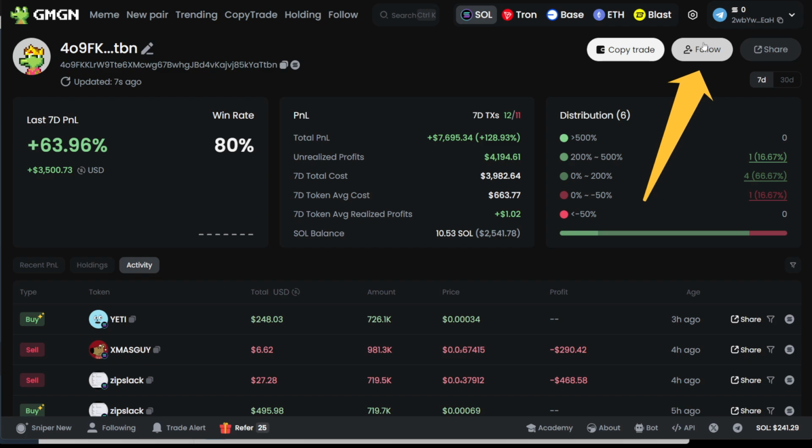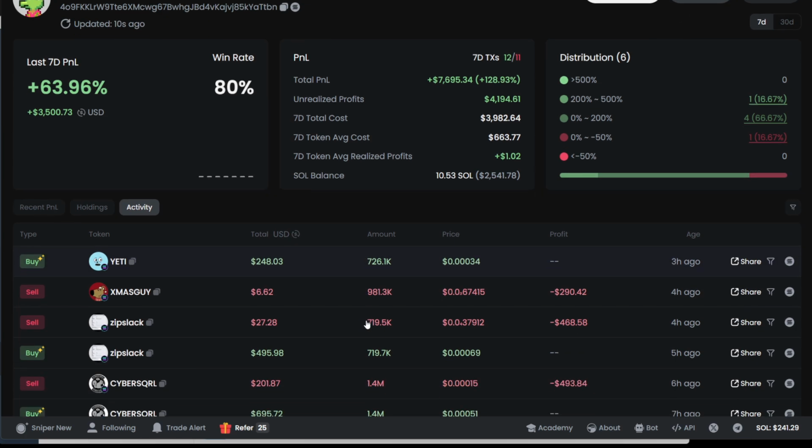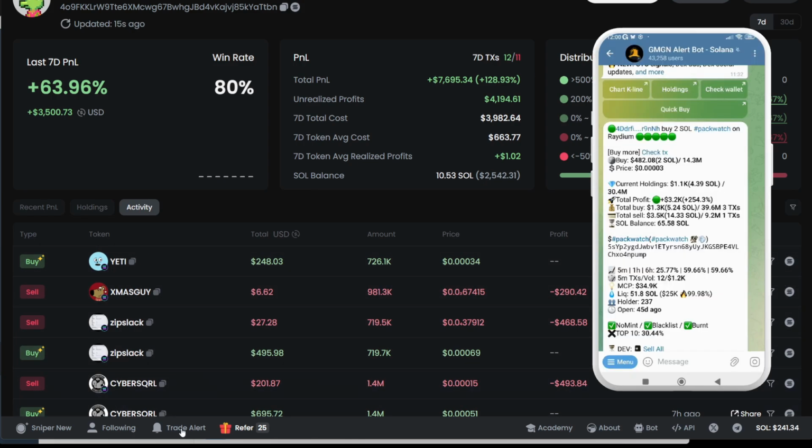Click the follow button to add the wallet to your watch list. So when the wallet makes a trade, you will get a notification in your browser or in your Telegram bot if you have it installed.